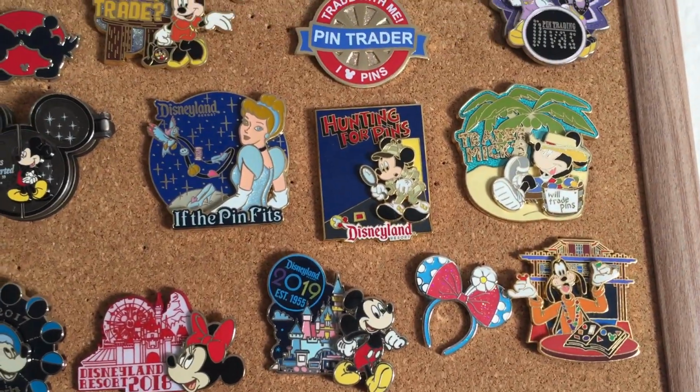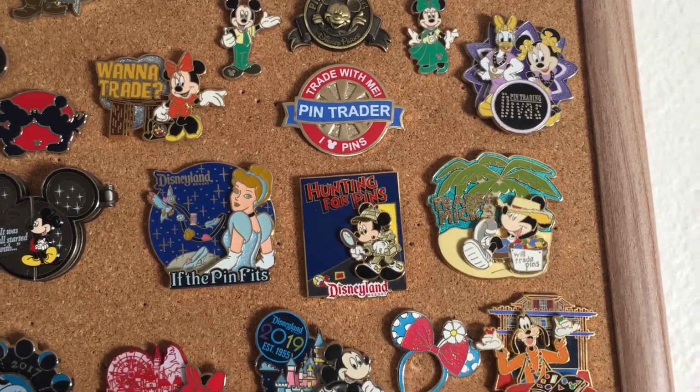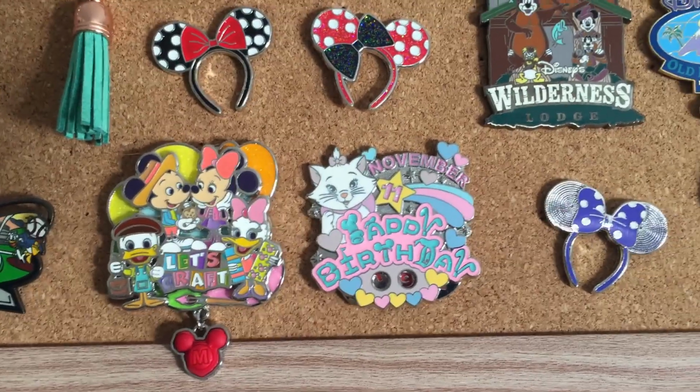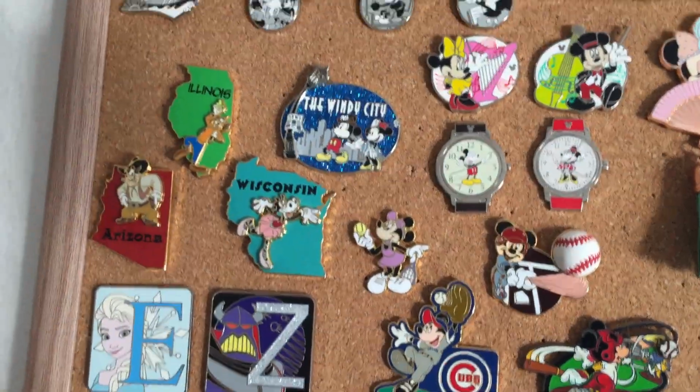But right above that, I have my little collection of pin trading meta pins. I think those are really fun and funny, you know, pins about pins. And then pins more themed to myself. Hey, happy birthday, November 19th. Love to craft, baseball, state pins.